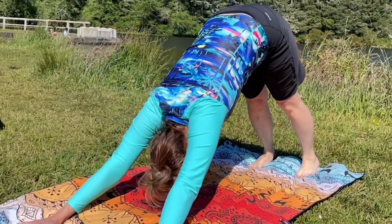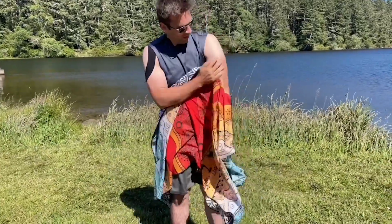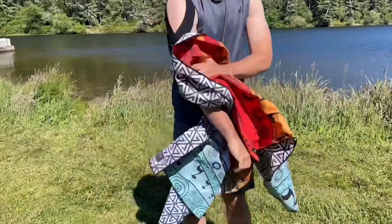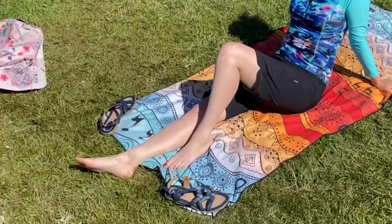Sometimes I worry that microfiber isn't going to actually dry me off, but will just kind of push the water around on my skin. But this absorbs it so well, and of course, because it's microfiber, it dries out really quickly, which is definitely a plus in my book.